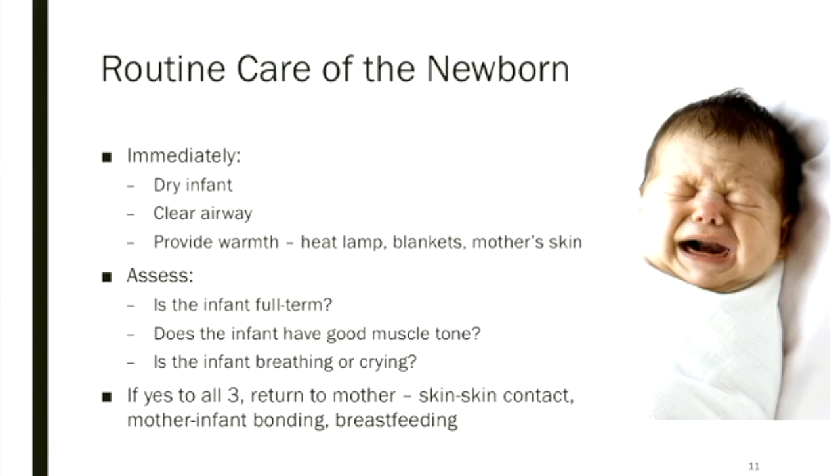So now, hopefully, we've delivered the baby, and we've transitioned with that first breath. As you'll learn if you do a Caesar list, which is a really good thing to do both on your OBS placement and on your PEDS placement, as soon as you hear that baby cry for the first time, you know everything's probably going to be okay. Really, the ones you worry about are the silent ones or the floppy ones, but as soon as they're crying, it's usually a really good sign. So the first step is to dry the infant, clear their airway, and provide them with warmth, be that a heat lamp or blankets and a mother's skin.